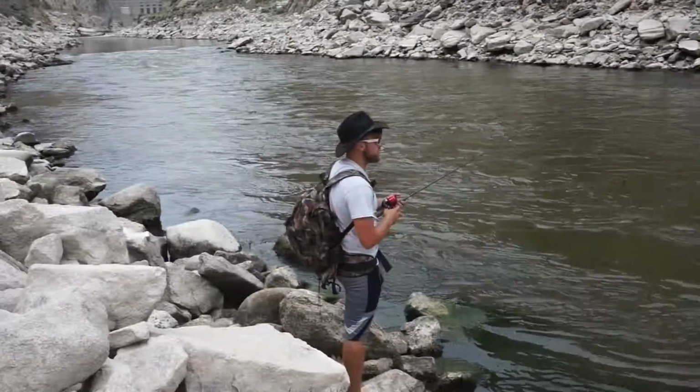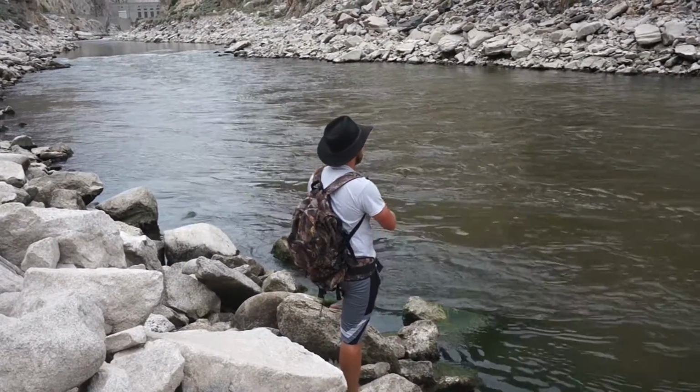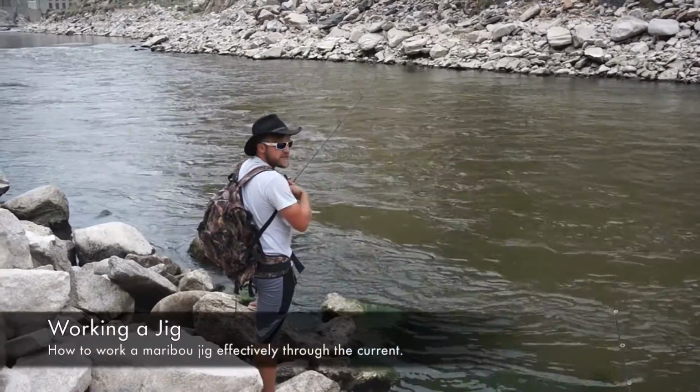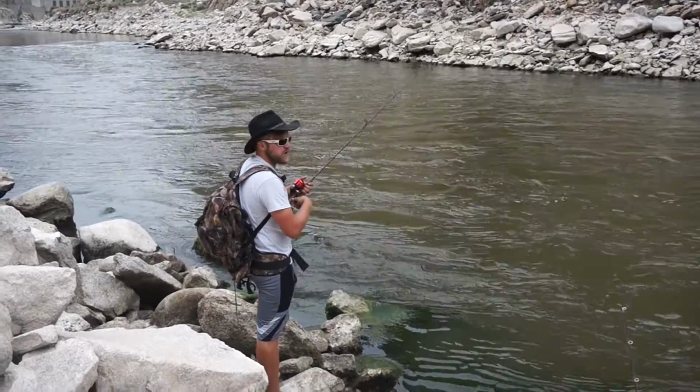The main way you work these jigs is they're pretty heavy. You cast it out there, let it fall for a second or two, and then you just wanna really keep tension on your line, feel your jig as it's going through the riffle.